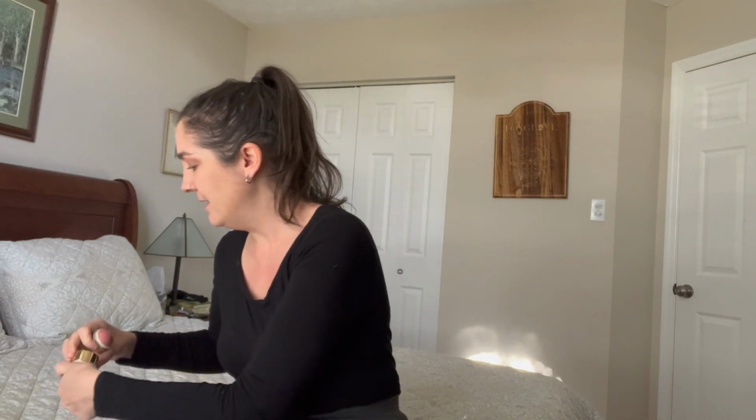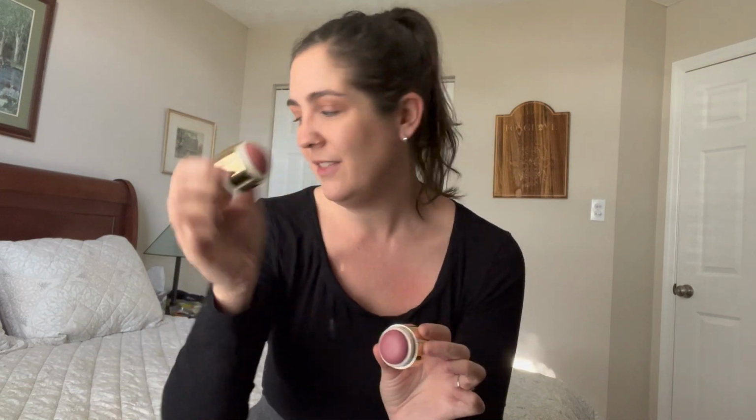So I have the shade Cheeky already, but I've been wanting to try this other one. Here, let me open up both of them side by side. This new one that I got is called Beverly Hills, and it's slightly more peachy toned than Cheeky is. I've been wanting to try this one because I've been really into more peach tone blushes lately because I have a slightly warm skin undertone. So let's give this one a try together.